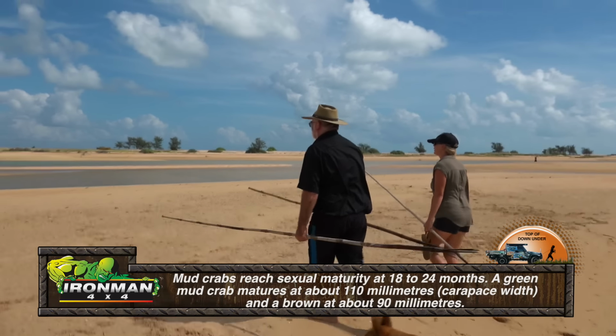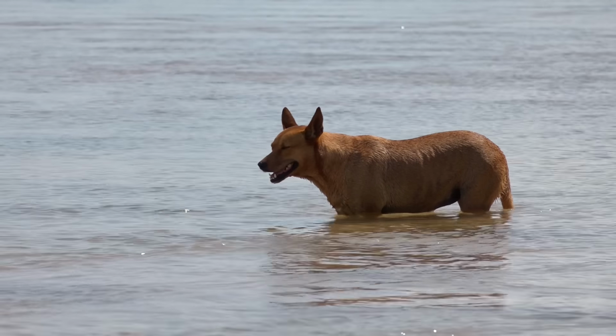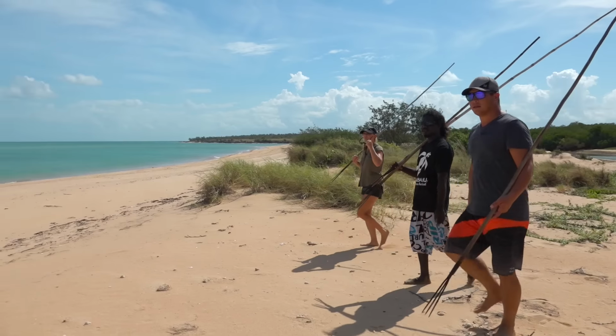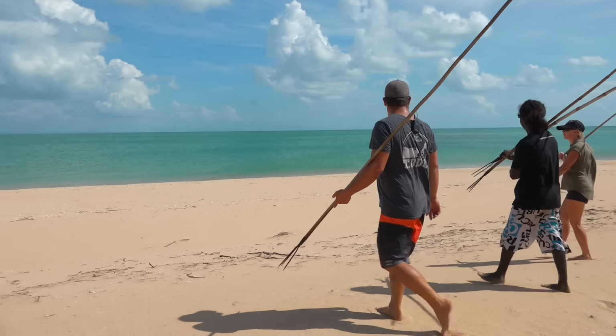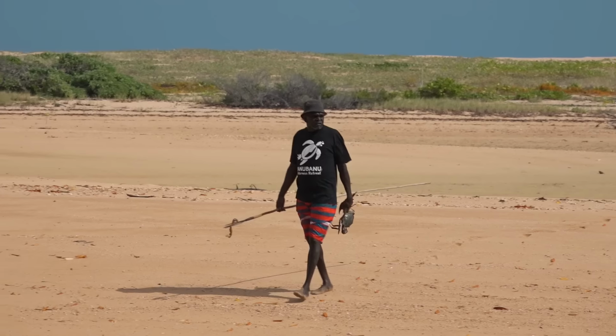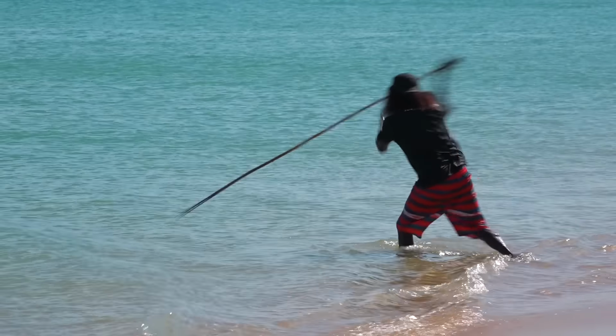As the tide rises, it's time to leave the estuary hunting grounds and head over to the coast. Once again, Meryl makes it look so easy.